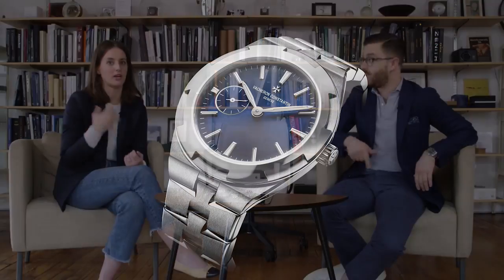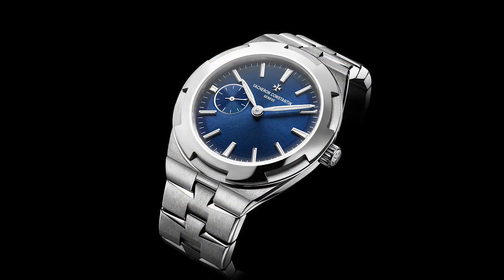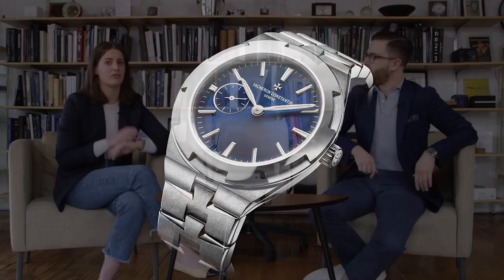The 37 millimeter. They came out with the Overseas from last year in 37 millimeters with no diamonds, if you remember. And no date window. And no date window, yes. Sub-seconds at 9 o'clock. It comes in a rose dial, blue dial. It's just really clean. And the previous Overseas was 41 millimeters. So this is a really welcome size for a lot of people.